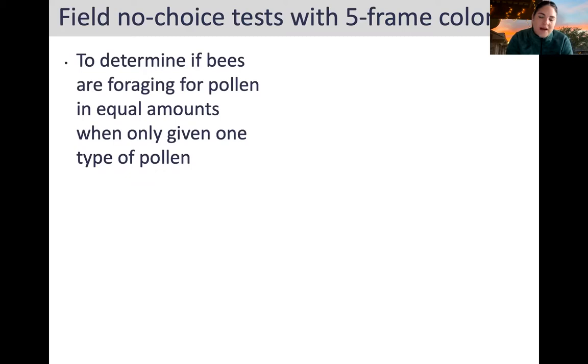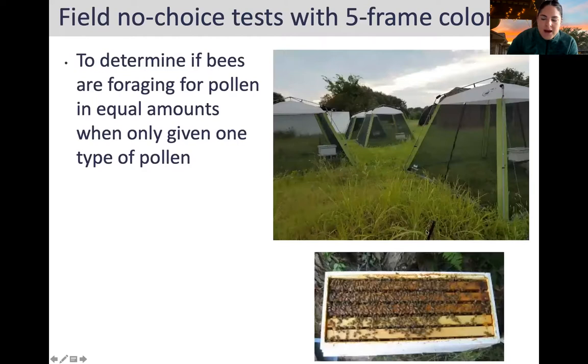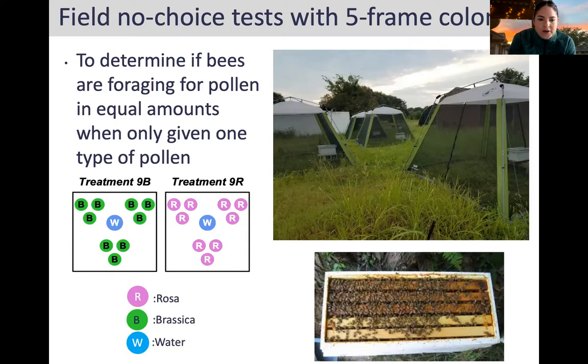Basically, a no choice test where we are providing them in tents so that they don't have access to any food on the outside. We give them either one of two treatments. Our experiments are done with brassica pollen, which is basically canola pollen, which is very commonly used in honeybees. And we also give them another common pollen source, which is rose.